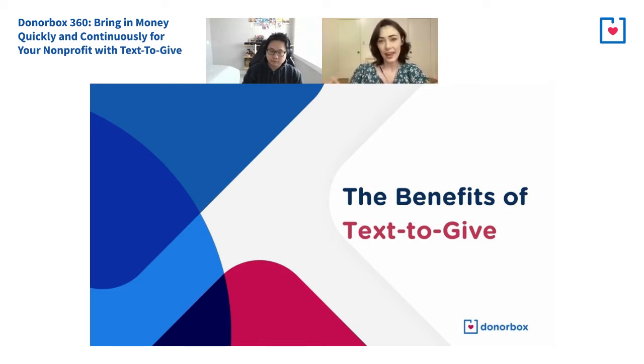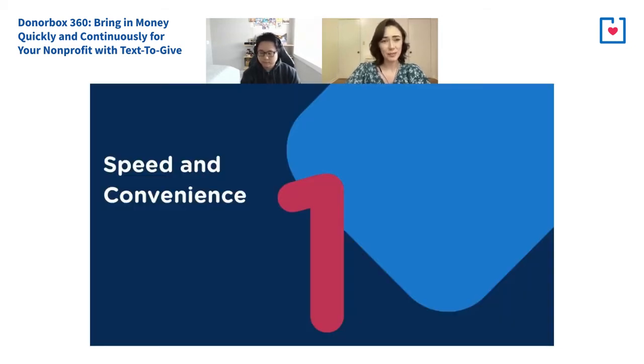And there are, I think, 8 big reasons why Text-to-Give should be a part of your organization's strategy. So if you've been on the fence about using Text-to-Give, or you're not really sure of all the benefits, I'm hoping that some of these points will encourage you and help you think a little bit more critically about why this is so great for your donors. So first of all, Text-to-Give offers speed and convenience. I've said this so many times already. All donors need to make a donation via Text-to-Give is a smartphone, right? Nonprofits can send a quick appeal in less than a minute, and donors can donate in the same amount of time.